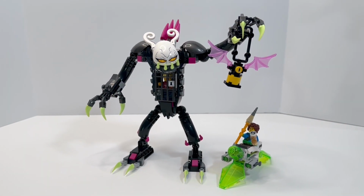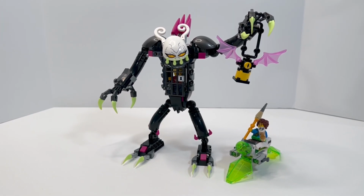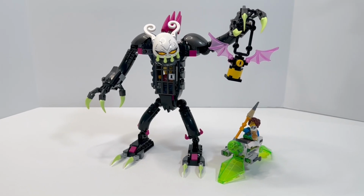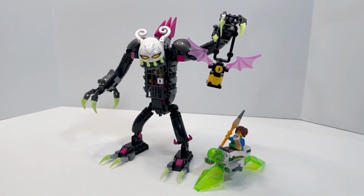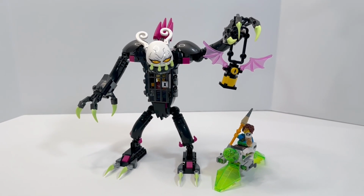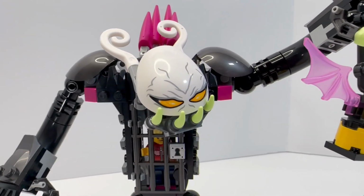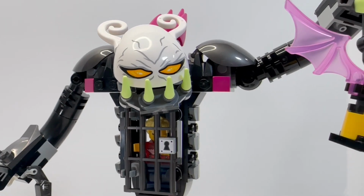Grimkeeper the Cage Monster is another Dreams set I have lots to say on, due to it being a buildable figure with a high amount of articulation. Because I'm a Bionicle fan, I tend to pay attention whenever LEGO tries new and creative ways to design articulated figures. And while I think Grimkeeper has some issues that we'll talk about, overall I do think this set is successful in what it's trying to do.